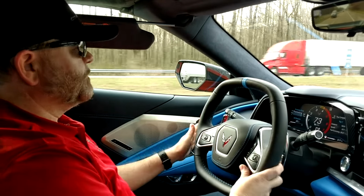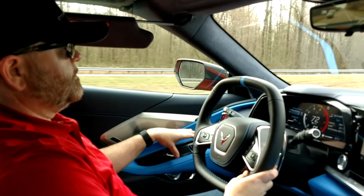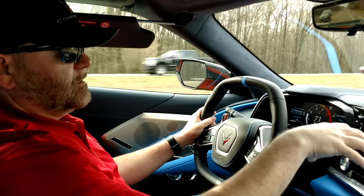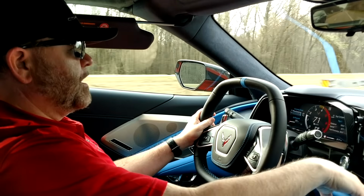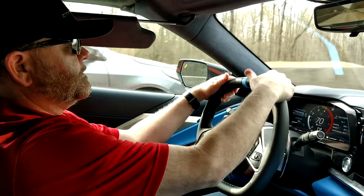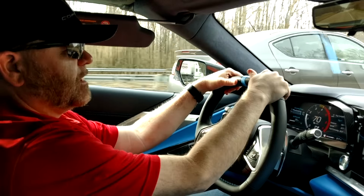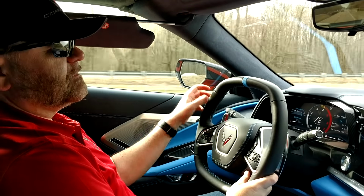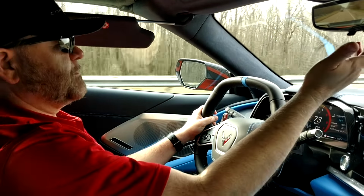I really, really like the carbon fiber interior pieces. They are just beautiful. You've got them over here on your door controls, the same over on the passenger side. You've got it here where your mode selector is, and then you have this beautiful piece of carbon around the instrument cluster. So really, really like that.